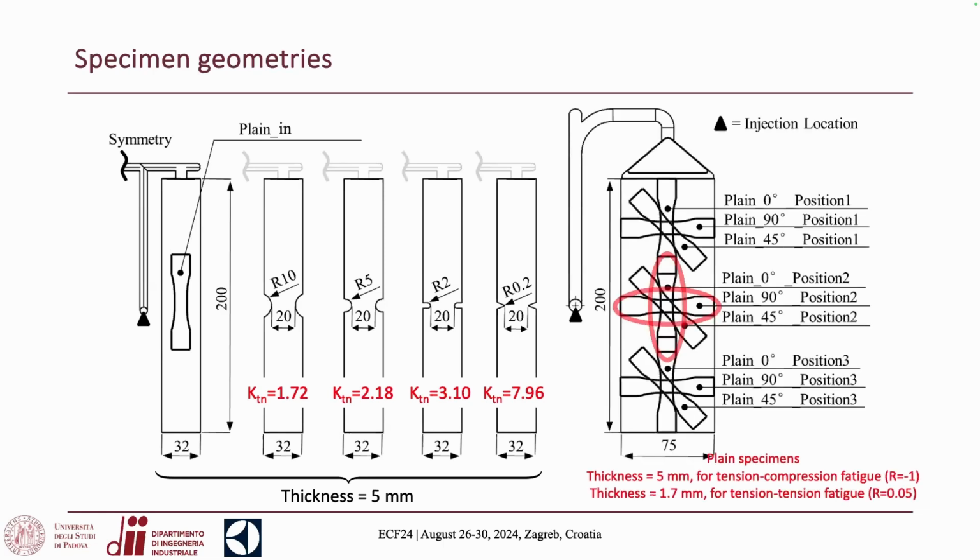The tension fatigue tests were carried out just on plain specimens at the moment, starting from 1.7 millimeter thick specimens obtained by cutting the specimen from the central part of rectangular plates in order to have a good fiber orientation with respect to the injection direction. Two different orientation specimens having two different fiber orientations were considered, namely 0 degree and 90 degrees.